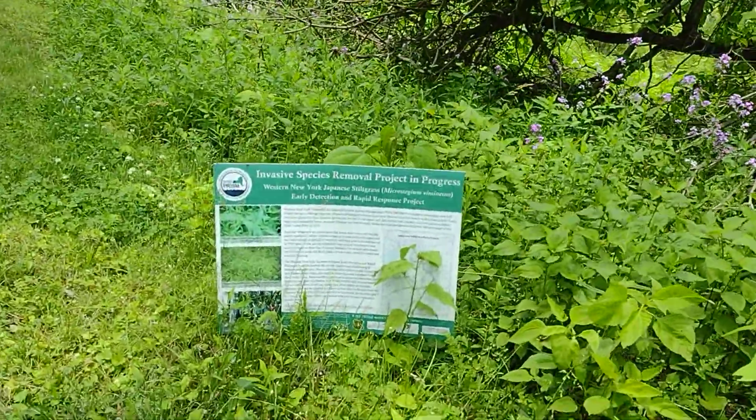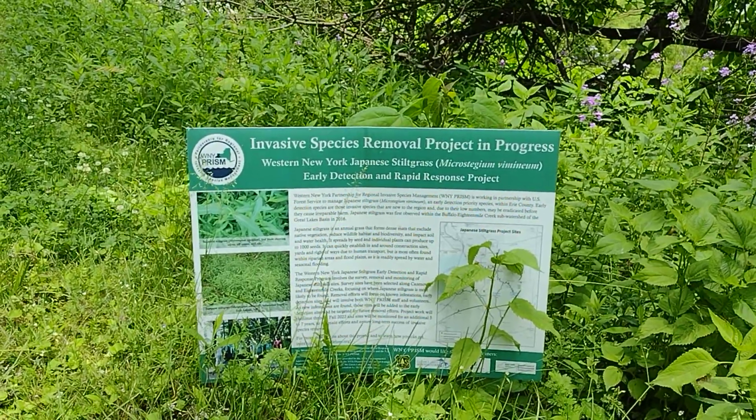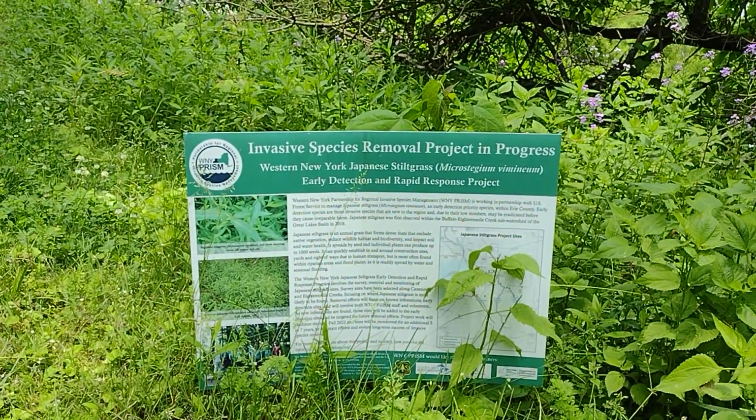Removing invasive species, things that are going to take over the woods.